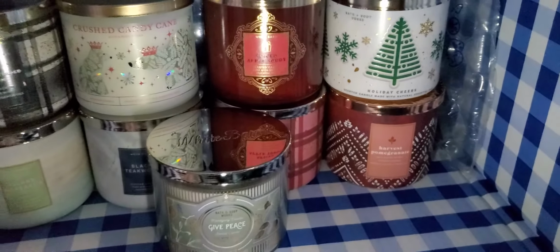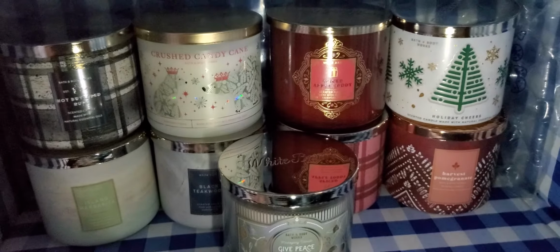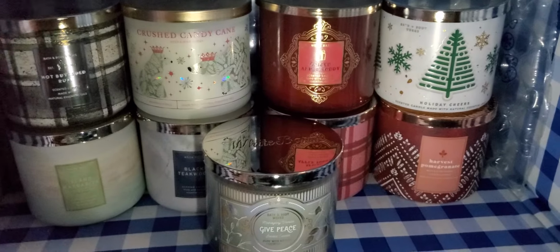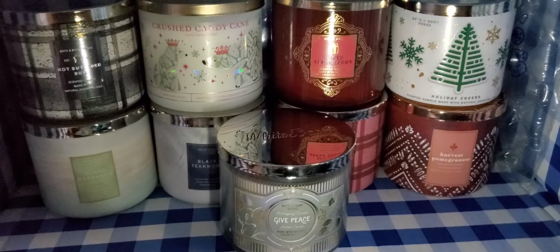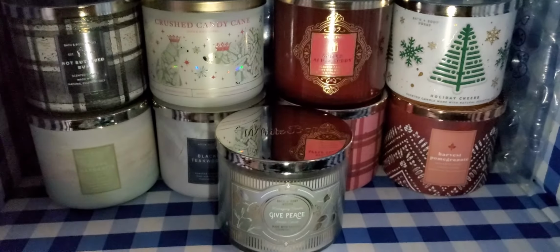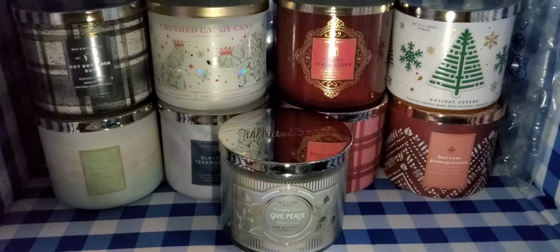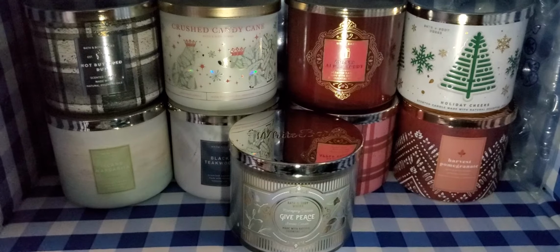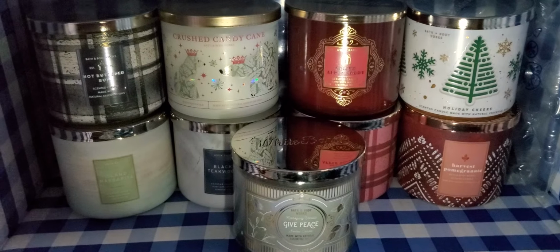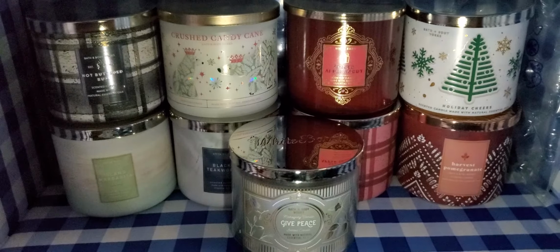And that apple spice, spiced apple toddy. I mean, you get all of them. They're strong. I can smell all of them, except for the holiday cheer. But which one is your favorite? And how many did you buy? And would you stock back up on them if they have another really good sale, especially the SAS sale?